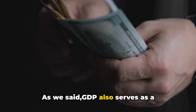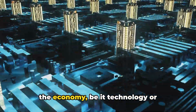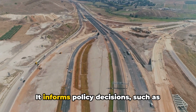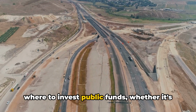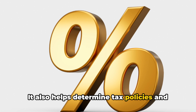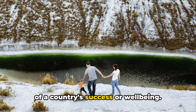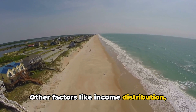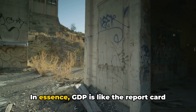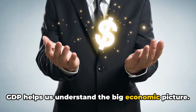As we said, GDP also serves as a decision-making tool for governments. It helps them understand which sectors of the economy, be it technology or agriculture, are thriving and which ones need more support. It informs policy decisions such as where to invest public funds, whether it's in education, healthcare, or infrastructure. It also helps determine tax policies and social welfare programs. But remember, it's not the only measure of a country's success or well-being. Other factors like income distribution, environmental sustainability, and quality of life also matter. In essence, GDP is like the report card of a country's economy. GDP helps us understand the big economic picture.